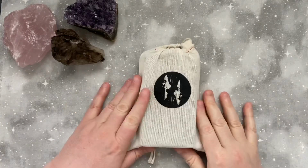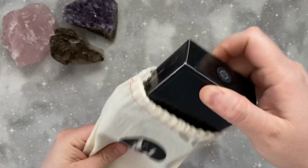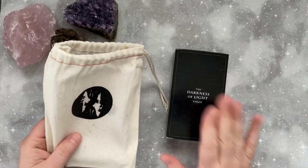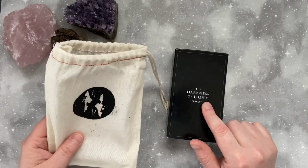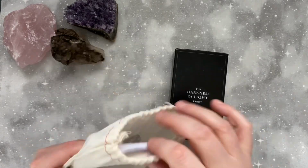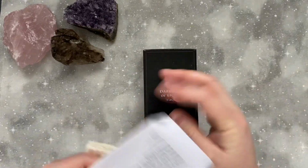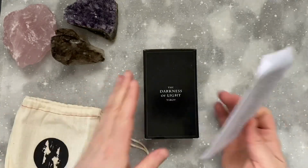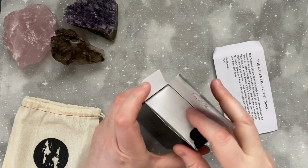So another deck that I'm going to be letting go of, and I need to make clear what I'm actually letting go of here. So this is the 3rd edition of the Darkness of Light Tarot. I also have a 2nd edition of the Darkness of Light, and I am keeping that one. I love the Darkness of Light. I read with it frequently, and I wouldn't let go of it. But I had also bought a 3rd edition because the 2 editions were quite different, and I wanted to compare them to each other.